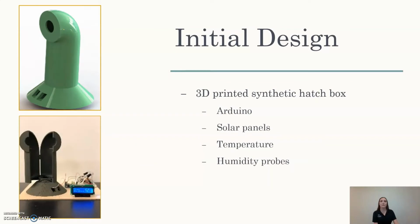To combat the problems that we saw with the hatch boxes at the sanctuary, we started with a computer-aided design software called SolidWorks and created a model of a hatch box that we thought would improve upon the ones at the sanctuary. This initial model can be seen in the top left corner, and this model was converted into a digital file that could be printed using a 3D printer, which you can see in the bottom left-hand corner.